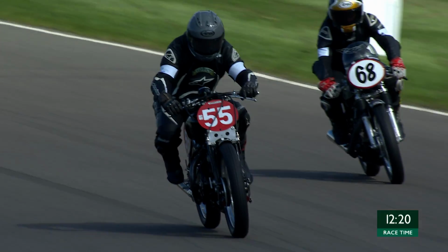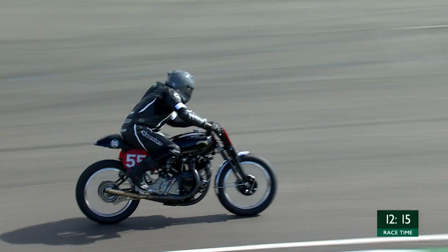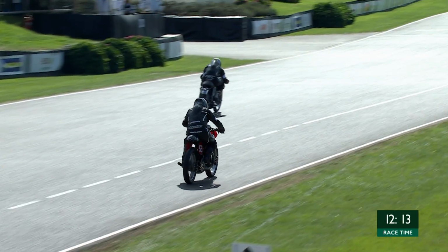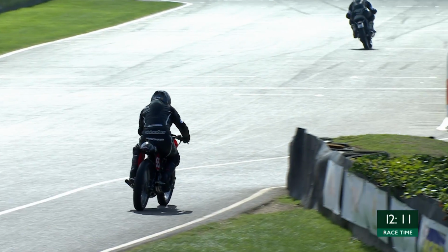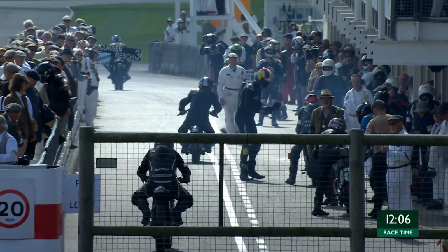Here we go, leg out. That means he's coming in this time around. Will the 68 follow him in? When you stick your leg out like that, it's a motorcycle indication you're coming in. It's not just the doctor's dangle. Oh, that was close run. So he's going to do an extra lap then and lead the race. But it is the 55 machine that will come in now and hand over to Josh Brooks.